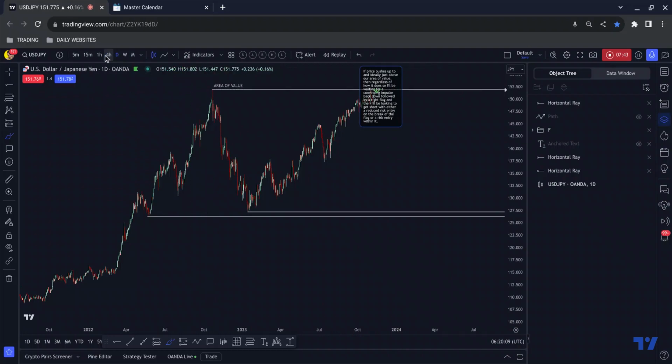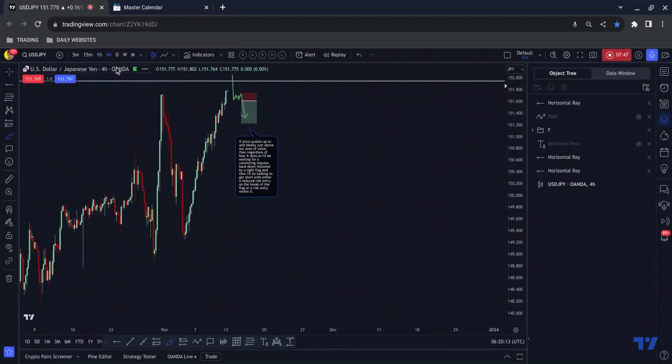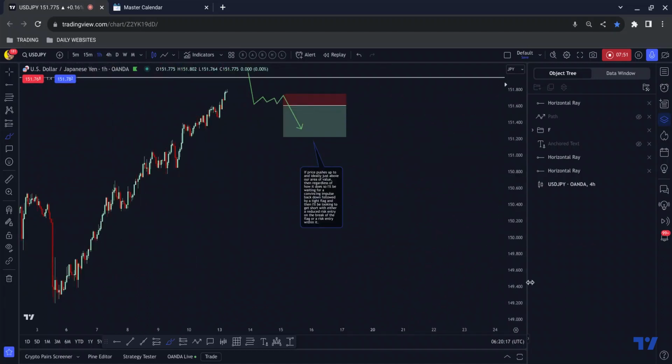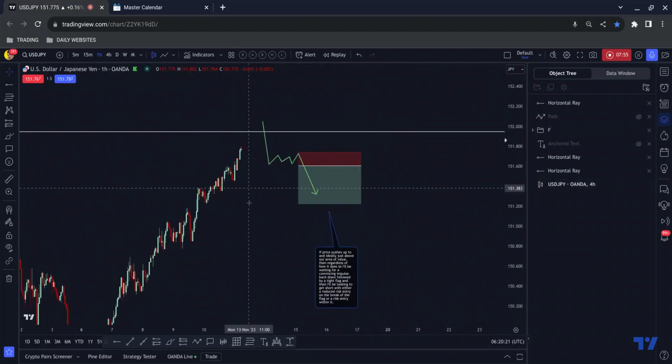These extreme areas of value are like major train stations. And what I mean by that is that lots of people get on or off at them. So price doesn't always just get to these areas of value and then just plummet to the downside. Often it hangs around for a while.